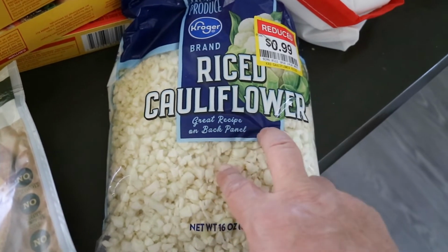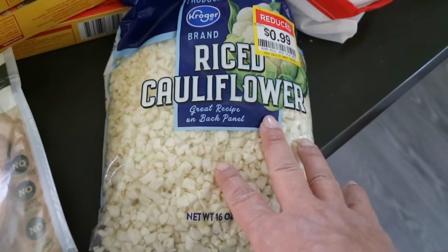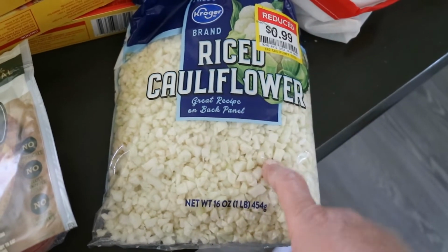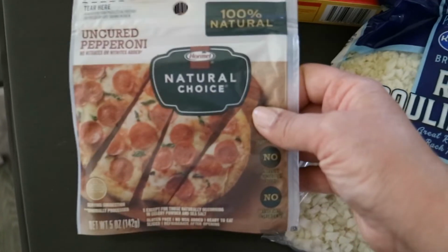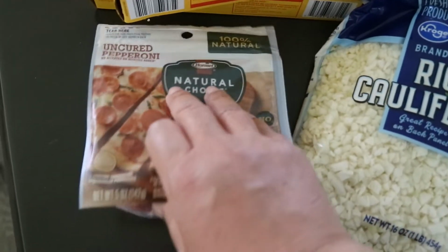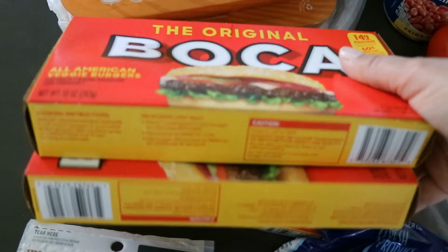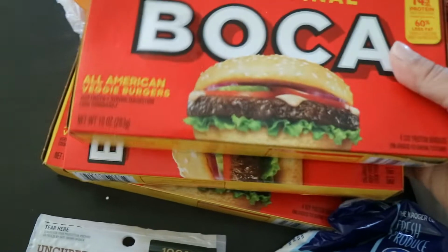I've been using a lot more riced cauliflower to add some volume to my food while I'm on this little mini cut. And then I also bought some uncured pepperoni. I like to have a bag of these on hand, again, for pizza nights, things like that. This I did have on the list, but I think I only had 2, and they were on sale 3 for $10. So I ended up getting 3 of them.